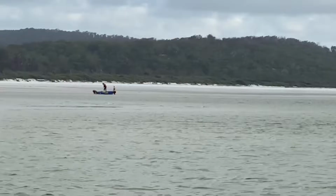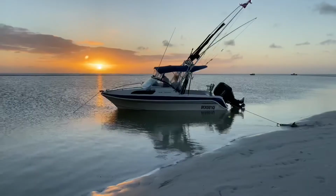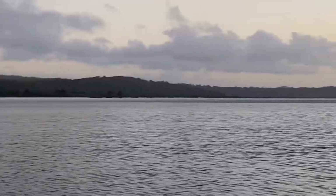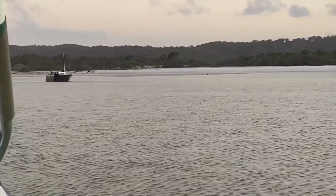The fishing didn't improve that afternoon, so it was back into the creek. You can see these guys trying to get in, pushing over the banks. But as I say, it's much better to just put the anchor down and enjoy the sunset. These guys didn't get far at all.